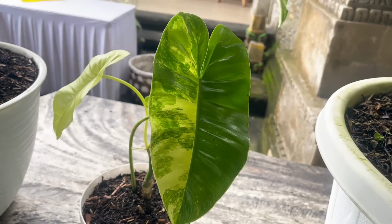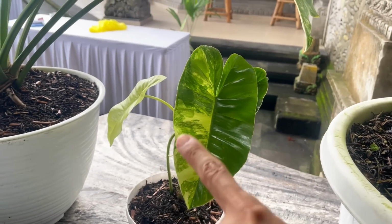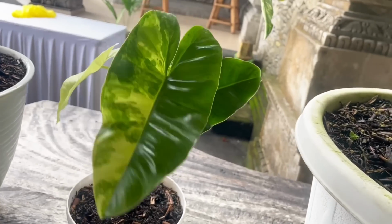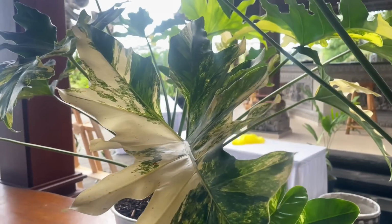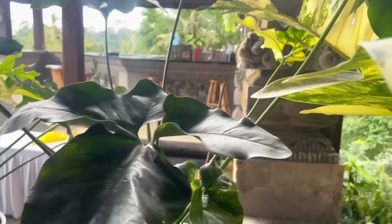Yeah, easy to propagate, easy to grow, and the variegation is quite stable. Yeah. As long as it's bright. I remember if it's dark, it becomes green. Sometimes when you want to have the variegated ones more vivid, brighter, you need more light. Sun exposure. This one. In the middle, this is our flagship item.